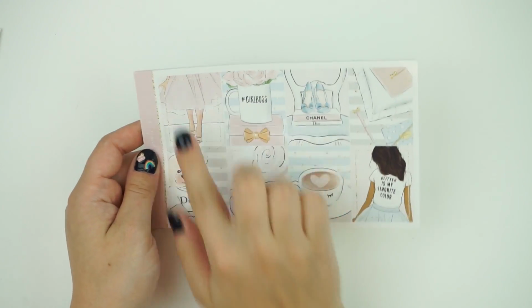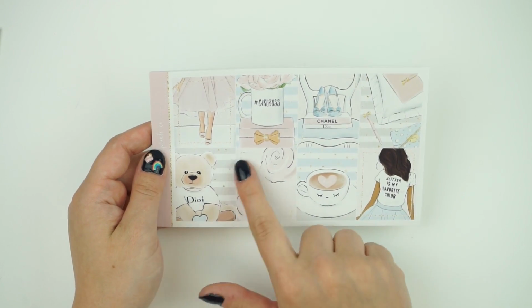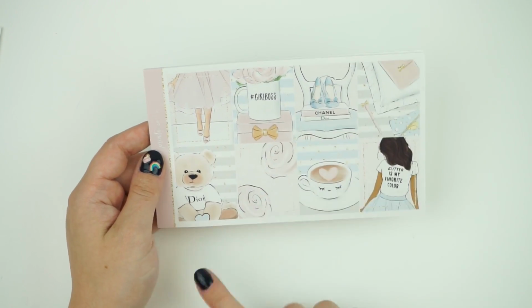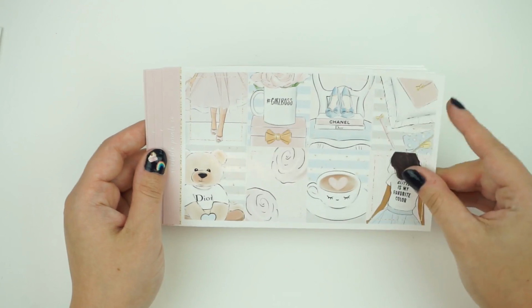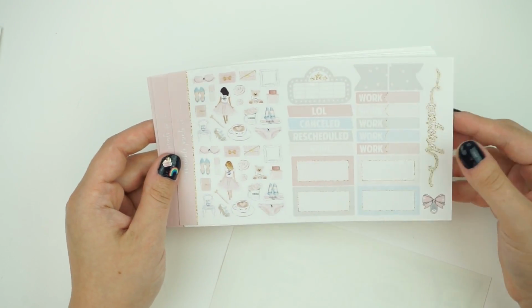You have the little glitter boxes outlining these girls, which are super cute. I love that this girl has the blue skirt. And then the little type photo corners there. I love the coffee, the stripes, the glitter stars in the background. Super cute. You have a ton of deco here. I love the style. This art was really pretty.